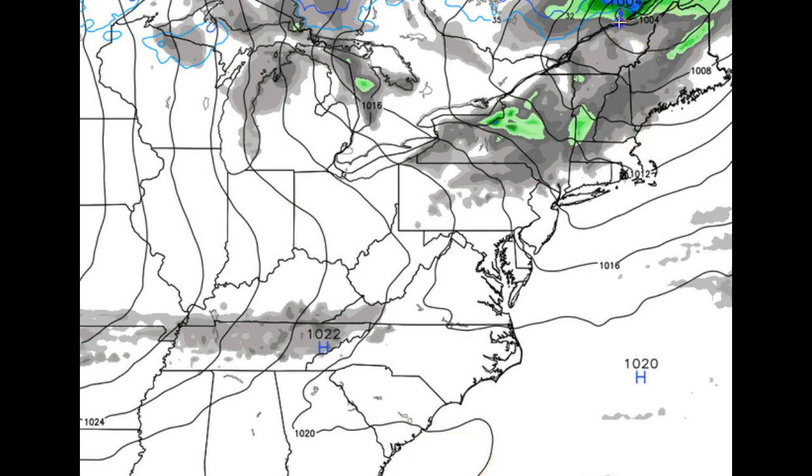Here's early in the morning. The setup here is an area of low pressure up over New England. Here's your cold front back here like this. This is going to be pushing through during the morning hours, and behind it is some really seriously chilly air coming in for this time of year. This is very cold for this time of year.